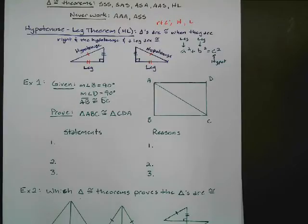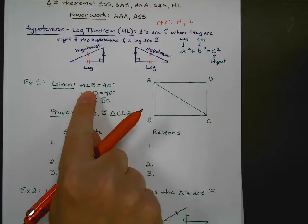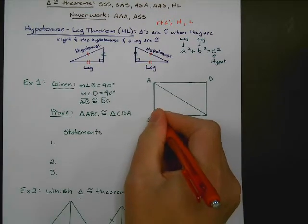All right, so let's go ahead and do this proof here. So my given is that angle B is 90 degrees. So that's a right angle.